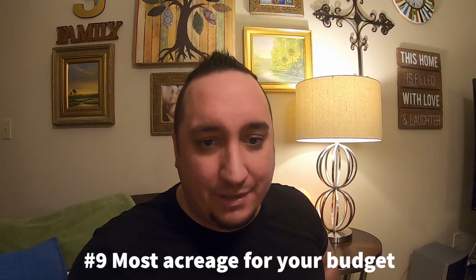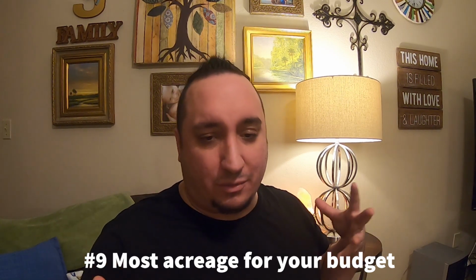So you can build outbuildings, and this is one thing that we struggled with when we were looking at properties from the beginning. Sometimes you come up to these properties and they're priced a little bit on your high end, but they've got really nice barns, and you're like, oh, that's a great barn. Not really so much property available on it though. And you got to think of it this way.